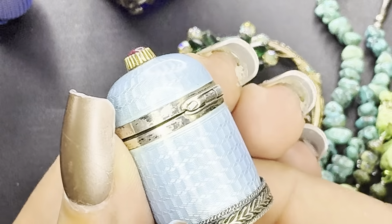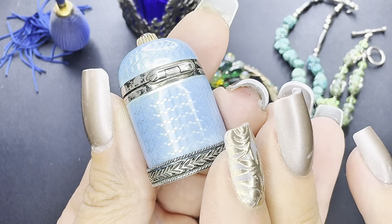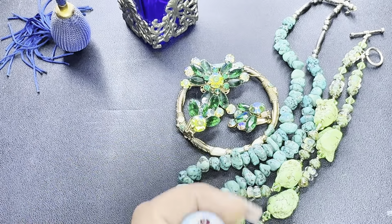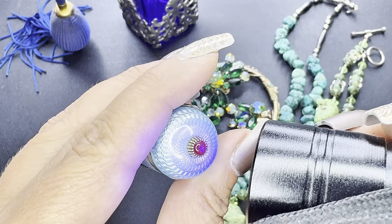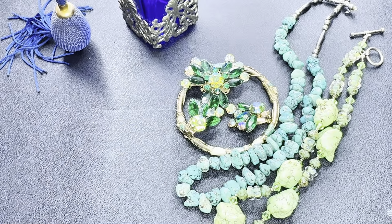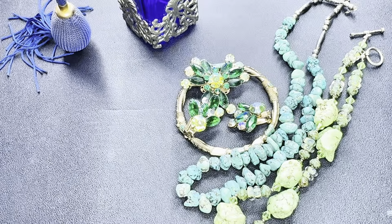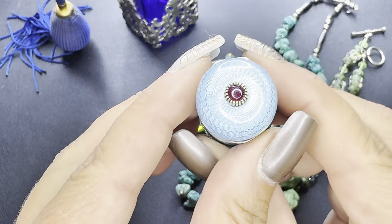But that is a guilloche. It is a French type of enameling. And this is a ruby on the top. And you can see how that glows. And I'll test it just to be sure. Let me grab my Presidium. I'm gonna do it off to the side because you're not supposed to move your Presidium up too much. Yep, that is a ruby on the very top.